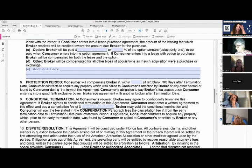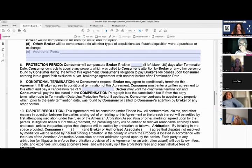Okay. This I'm going to discuss, because it can be a little confusing when you really read it. It says consumer's obligation to pay broker's fee ceases upon a consumer entering into a good faith exclusive buyer brokerage agreement with another broker after the termination date. So if that's the case, why do we need this, right? That's a little confusing to me, which I'm going to probably bring up in our next broker meeting to see what they think about that, but just keep that in the back of your head.